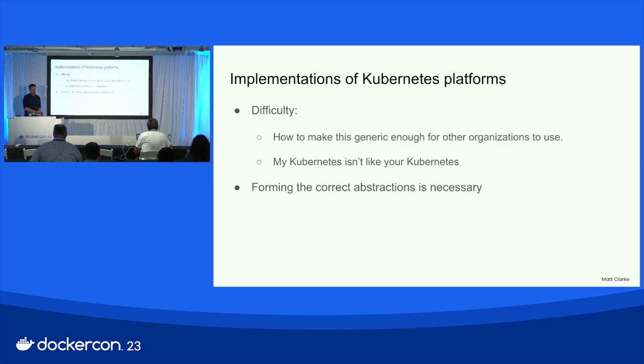So in terms of building your own platform, one of the difficult things with implementing a Kubernetes plugin for Backstage was keeping it generic enough that other organizations could use it, but it was still actually useful. And the reason for this is that my Kubernetes setup isn't like your Kubernetes setup. Maybe you have a different authorization mechanism. Maybe you have more clusters. Maybe you have fewer clusters. You use different cloud providers. You install different things on other clusters. You have a different multi-tenancy setup. It really depends. So one of the hard parts was forming the correct abstractions for this plugin so that we weren't just releasing the Kubernetes plugin for if you do everything like Spotify does it.